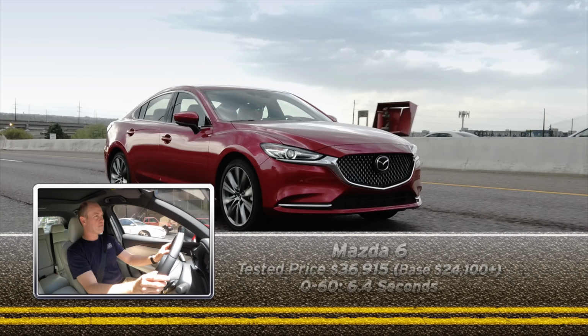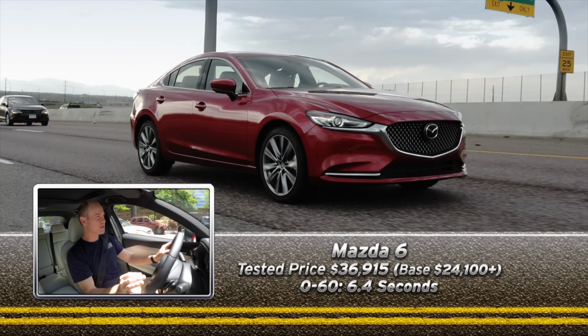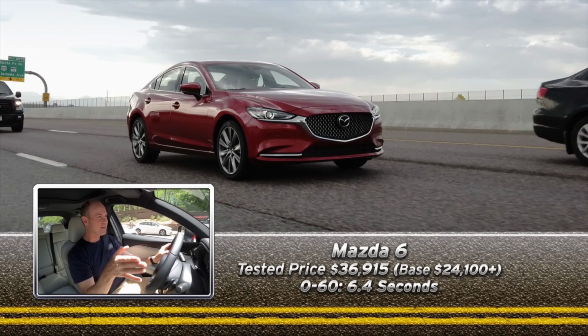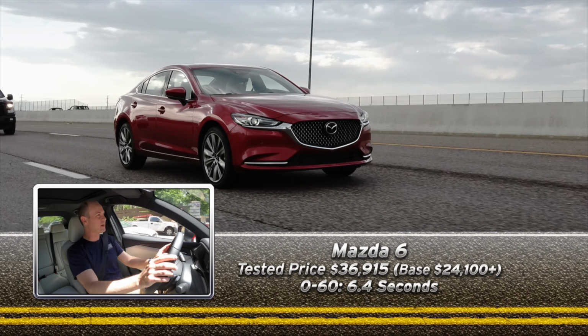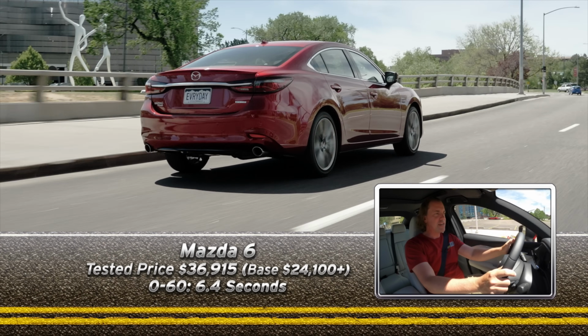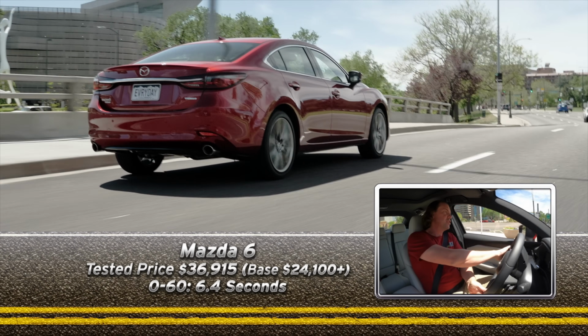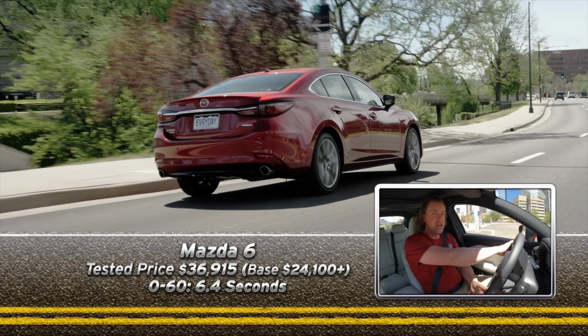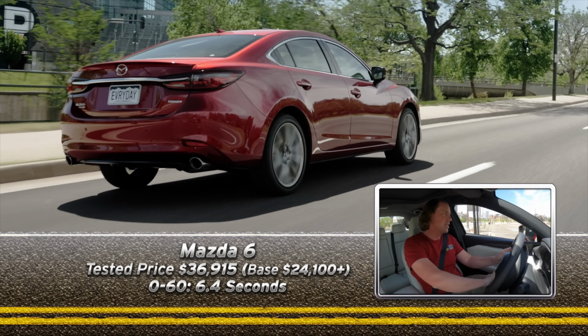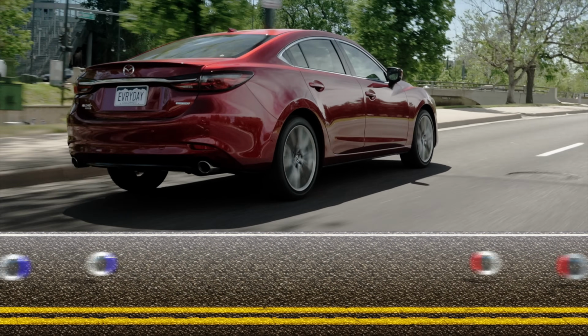So for me, this is third by just a little bit. It shouldn't be third. It's better than that. But for me, for this comparison, it's third. This Mazda 6 is a standout. I love the 6-speed transmission that actually listens. It has enough power, and this is an interior that is far more luxurious than the price suggests.